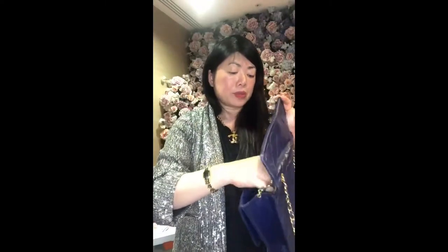And what else did it come with? It comes with a serial sticker. You can just about see the serial sticker. And it comes with its original authenticity card. This is a one series bag, so it's from 1989 to 91. So late 80s, early 90s, and it's a stunning bag.